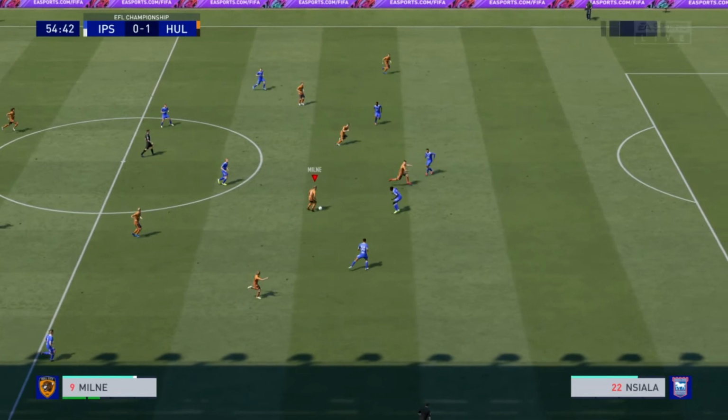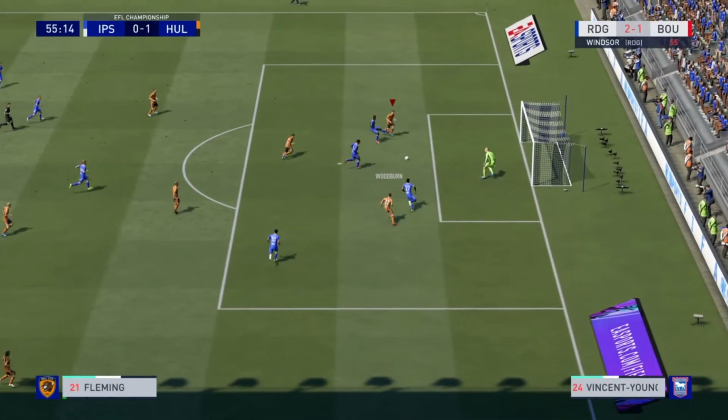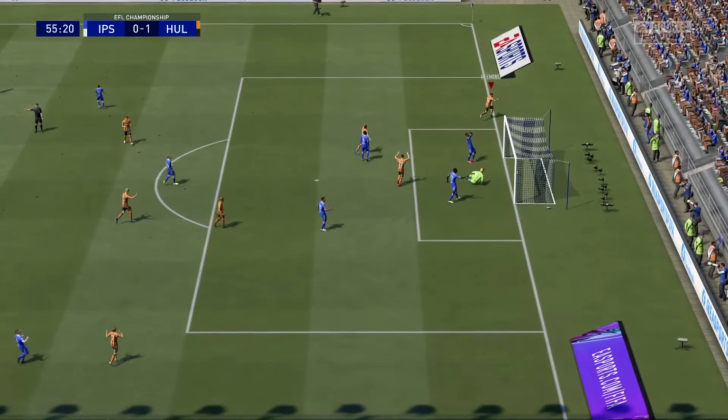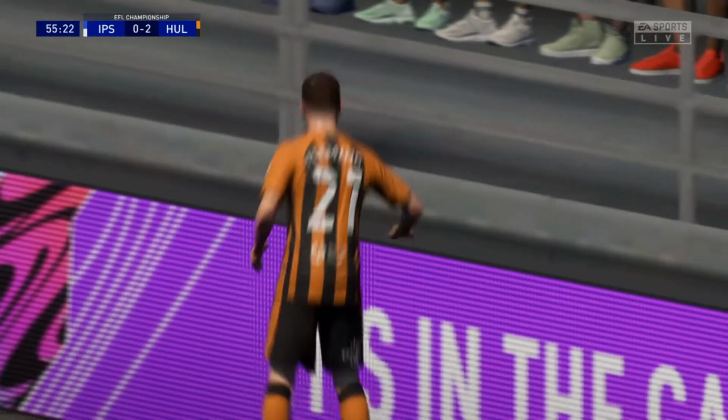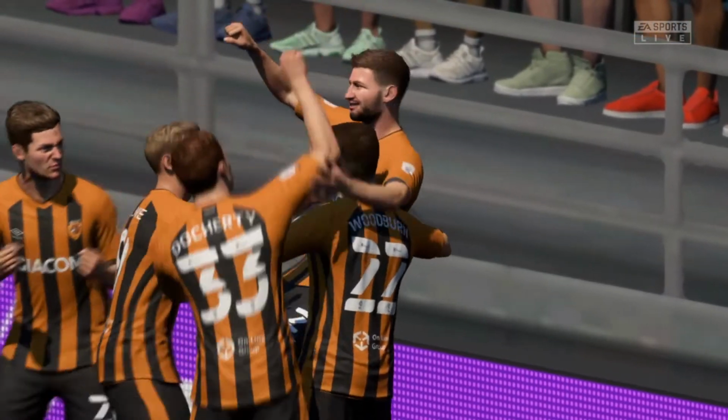Second goal for Preston North End. 54 minutes played, 2-2. Can he take advantage? Well, it's all going so swimmingly for them here. Another goal. And now it's a matter of avoiding any silly mistakes.